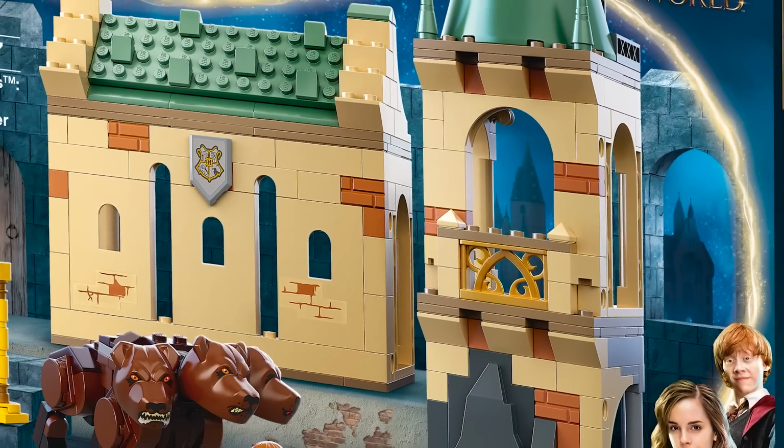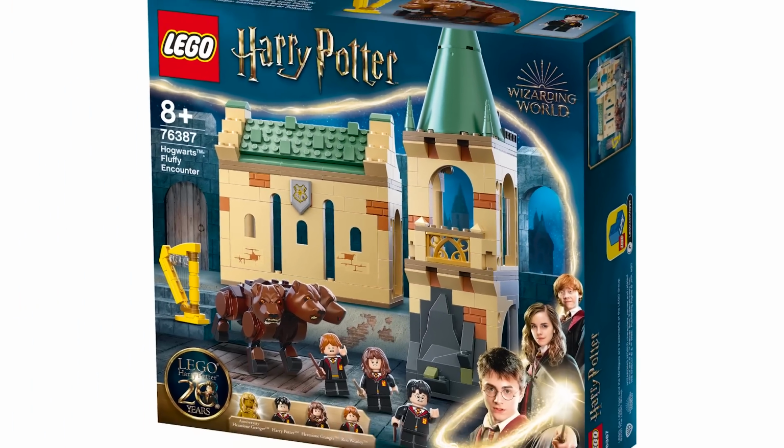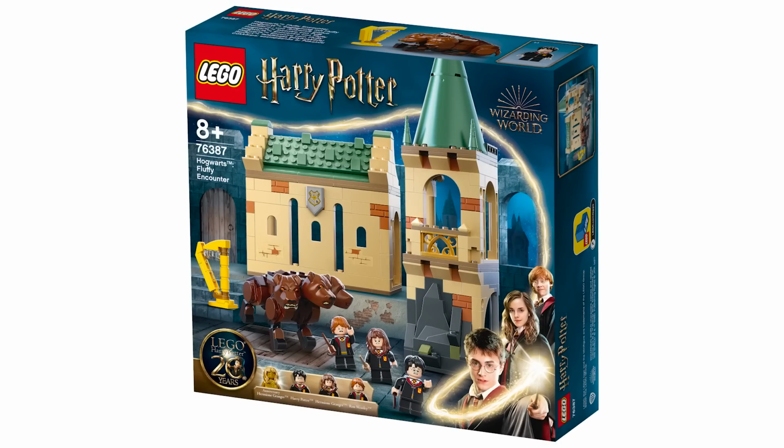Let's move on to the next set, which is set number 76387. This is the Hogwarts Fluffy Encounter. It has 397 pieces and will be retailing for $39.99 USD or $49.99 Canadian. And with this set, there are some good parts and some bad parts, to be honest, and I think that it's pretty cool that we are getting Fluffy. I know that a lot of people have been waiting to get a remake of Fluffy.